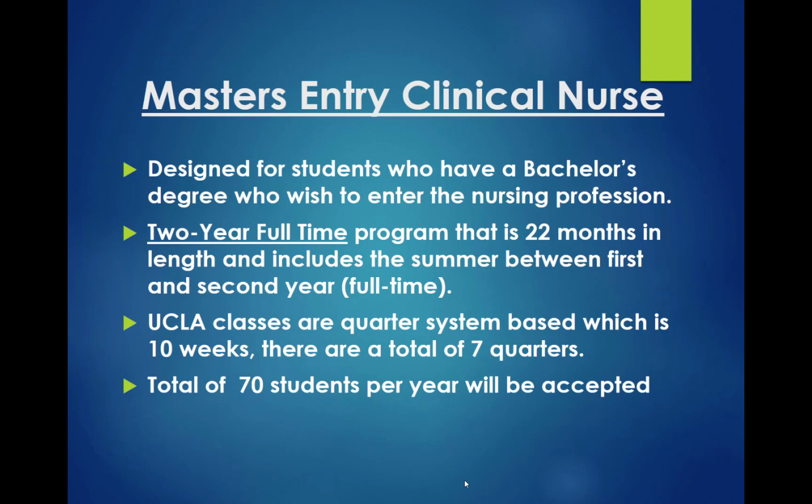How many of you were on the quarter system in your undergraduate program? Oh, great. Those of you that were semester, get ready, start running from day one, because it goes by really, really fast. We admit 70 students a year, and we estimate between 400 to 500 applications a year.